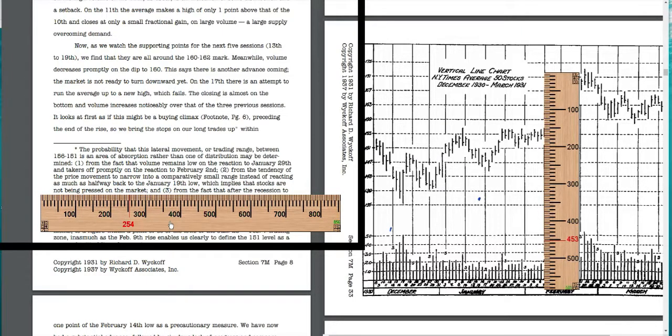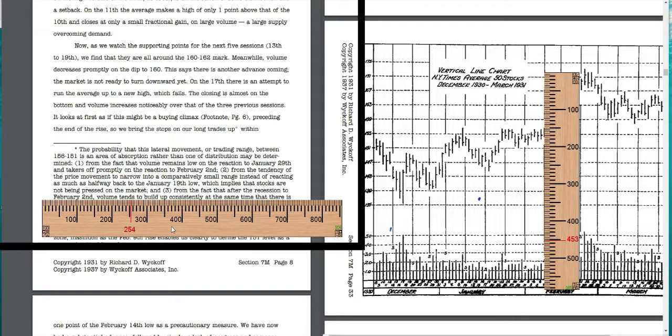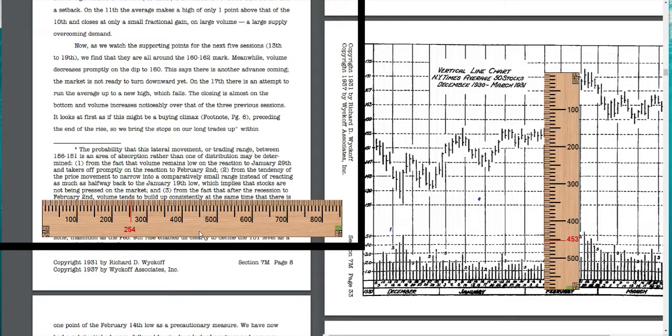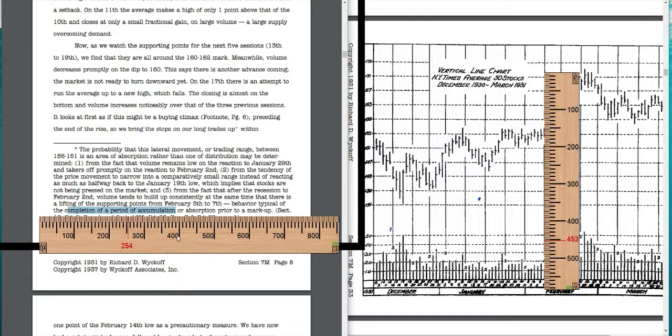From the tendency of the price movement to narrow range, and from the fact that after this recession, meaning after the pullback to February 2nd, volume tends to build up consistently. At the same time, there is lifting, meaning higher supports. Now here's the point. This behavior of volume gradually building up, meaning increasing as the price is making higher lows, and especially in a narrow range. What does that mean? That behavior is typical of two things. One, the completion of a period of accumulation, and two, absorption prior to markup. So that behavior, we're talking about narrow ranges, price higher lows, volume increasing, higher supports, right? It is telling you that the accumulation is finishing, meaning completed, or absorption also is completed.